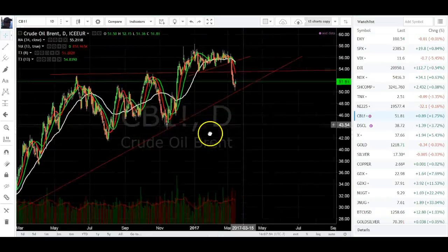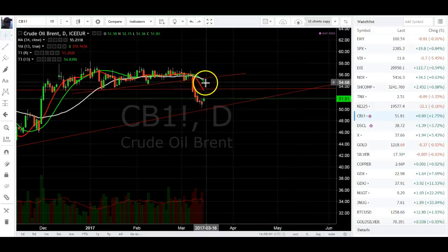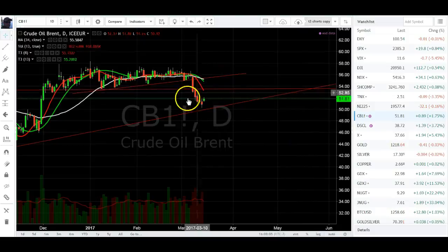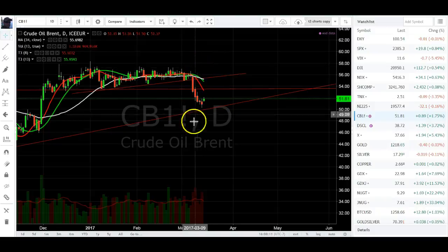Nice upward trend line bounce. Let's see if it'll hold. It's got a lot of resistance on the way up after the breakdown. Resistance here, previous lows. Back into the previous lows, and then you got to break previous highs.